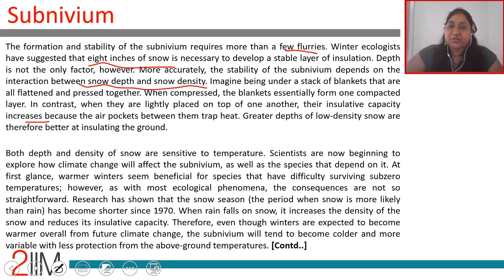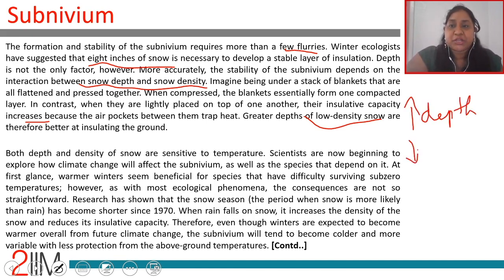So greater depths of low density snow, you want those gaps, right? The gaps of air pockets will trap heat. So you don't want the snow to be too tightly packed. Low density snow is better at insulating the ground. So you want high depth, right? So you want greater depth for sure, at least 8 inches, but you want low density. That is the ultimate point he is making here.